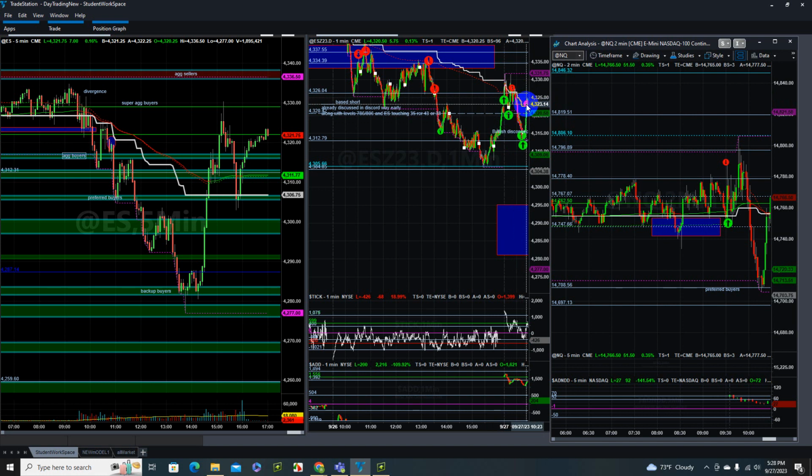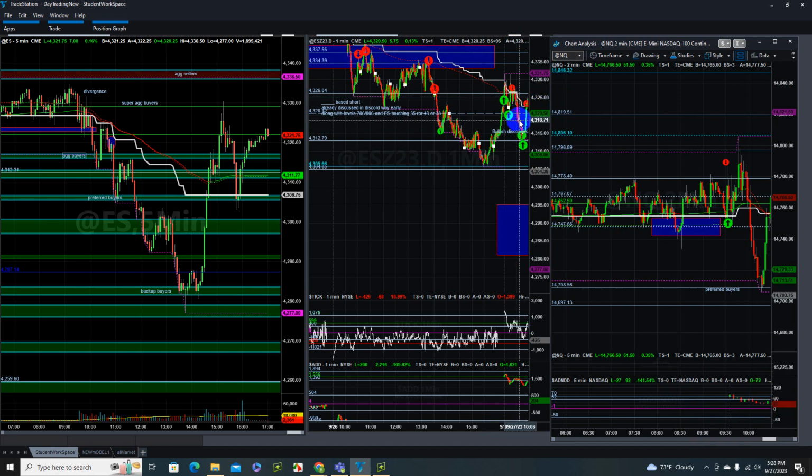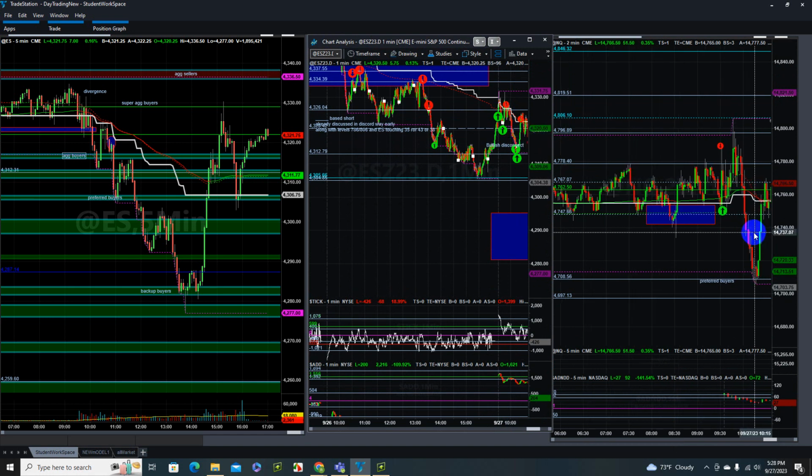Okay. Now the idea was, ideally, based on internals, it should go higher. Fine. If it goes higher, I'm good to go long again. But if it fails and goes down, that's where I know this was a trap. Okay, now watch. It pulled back. It pulled back to the dream number. It got rejection from the dream number. Pulled back here. People bought it here.